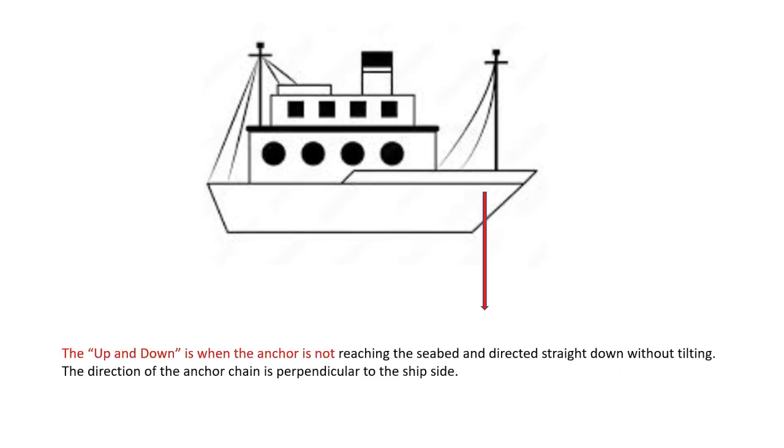The up and down. It is when the anchor is not yet reaching the seabed when lowering the chain, and is directed straight down without tilting. The direction of the anchor chain is perpendicular to the ship's side.